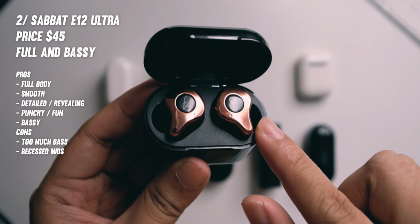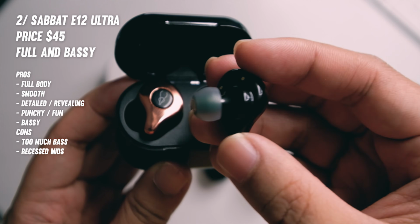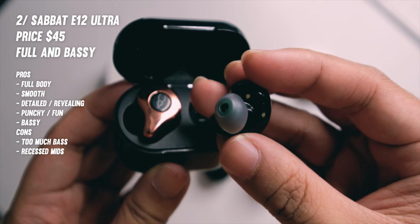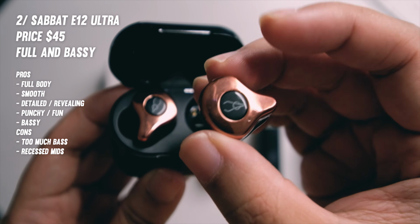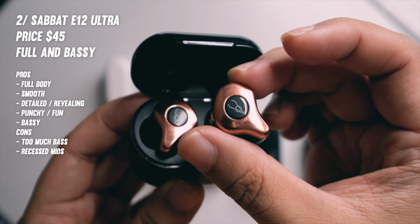So compared to the X12 Ultra, this is smoother in presentation, more bassy, actually a lot more bassy, and also kind of warm in presentation. So the bass is boomy, forward, and punchy. So for bass heads, this is your pick. Front and center in the mix.